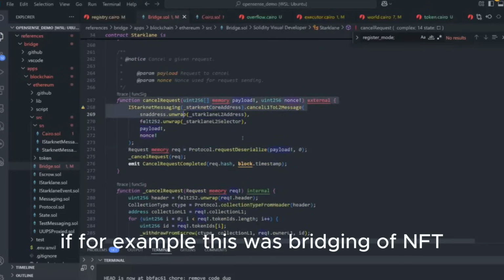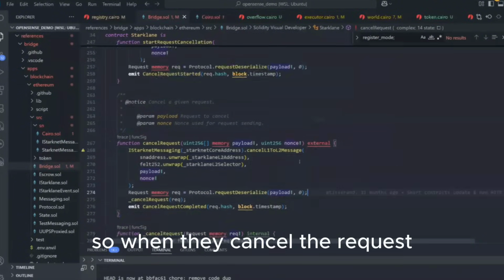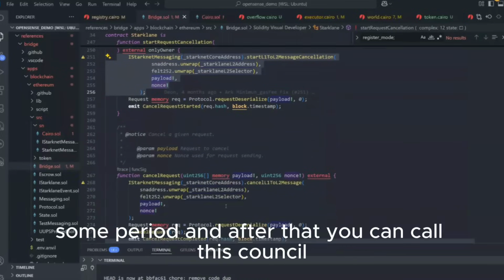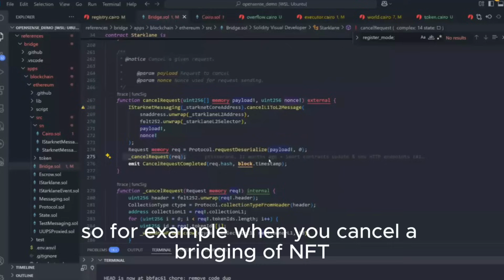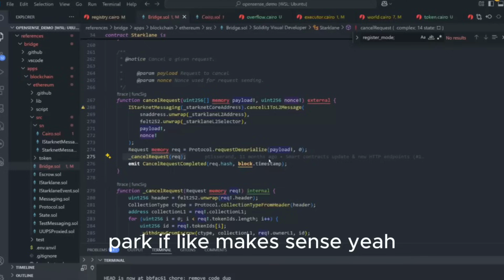And also, for example, if this was bridging of an NFT, when you initiate the cancellation, there is some period, and after that you can call this cancel L1 to L2 message, and you need to involve some logic. So for example, when you cancel bridging of an NFT, the canceller should return the NFT to you.